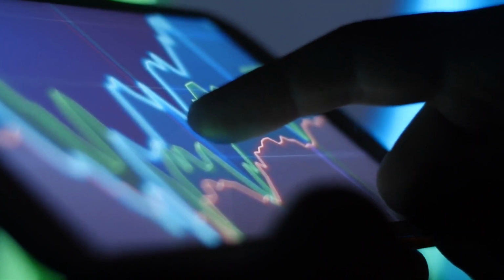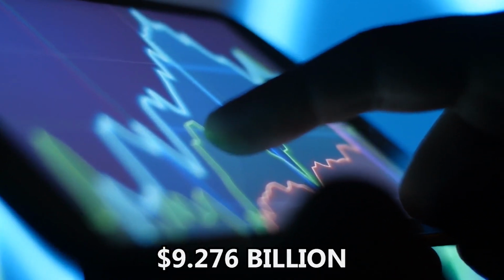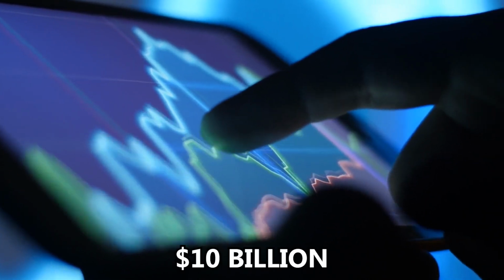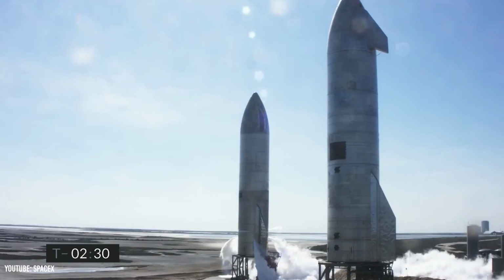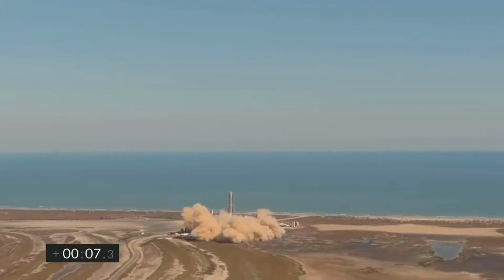So, at a PE ratio of 15, Starlink would boast a market cap of $9.276 billion, or about $10 billion by 2024. But what about after SpaceX starts launching using Starship? Well, everything we discussed so far would remain the same except for the launch cost of each rocket and the velocity at which SpaceX is able to deploy satellites.